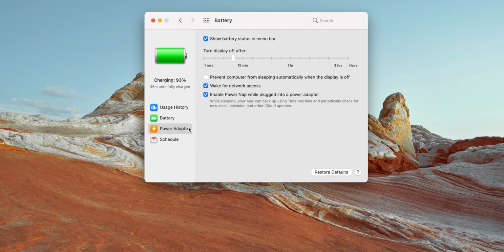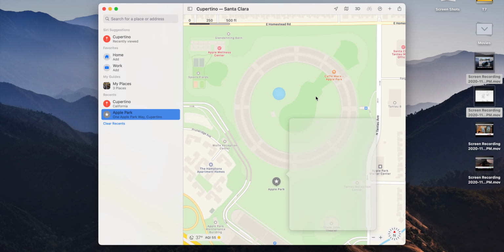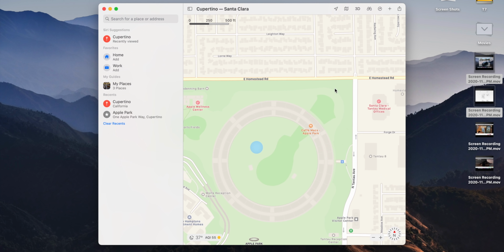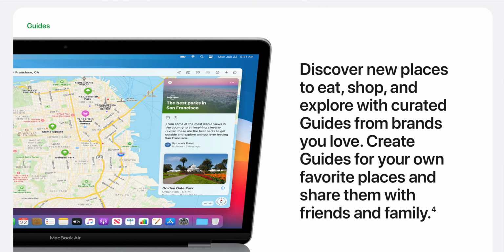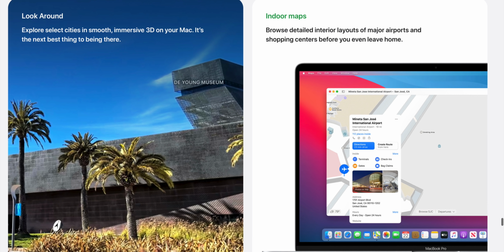There are some features that I haven't been able to test or are just not useful to me, but I'll go over them anyway. There's improvements to Maps. Initially, I always wondered why Maps came to the Mac, but then I read about it being used for trip planning and it makes sense. Maps has been redesigned, taking advantage of the larger screen with the addition of guides, cycling routes, electric vehicle routing, and 3D look-around and indoor maps.